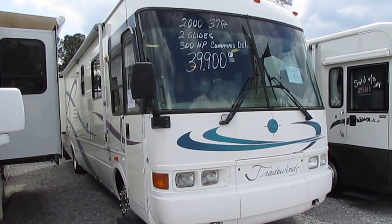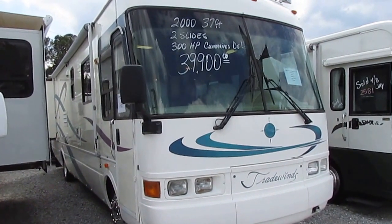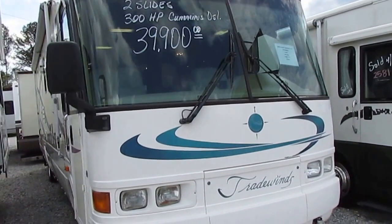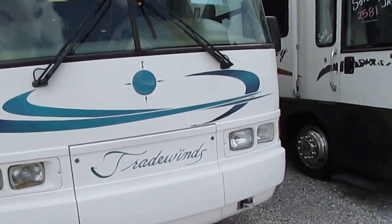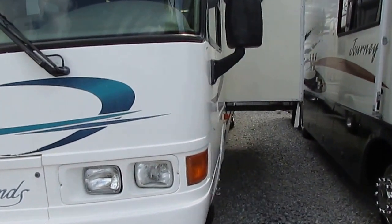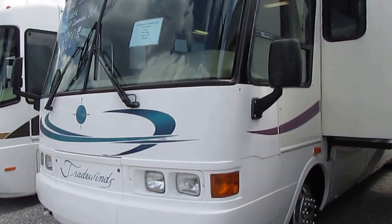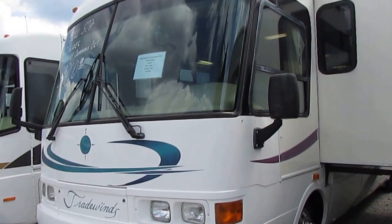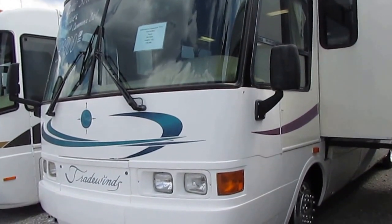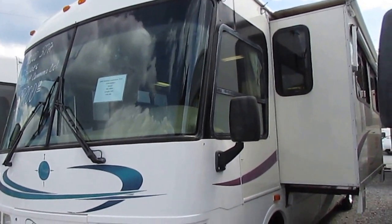17 years old, folks, but it's a 2000 model Tradewinds by National RV. 7373 is the model number. 2 slides, rear engine diesel, front diesel 7500 Onan generator, Freightliner chassis, got the 300 horse Caterpillar turbo diesel, well maintained. It has 94,000 miles, which, considering how the previous owners have maintained this motor, and anybody that knows anything about diesels will tell you that's not even a concern.